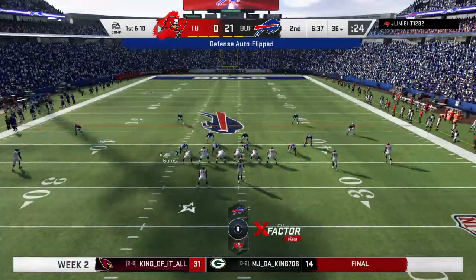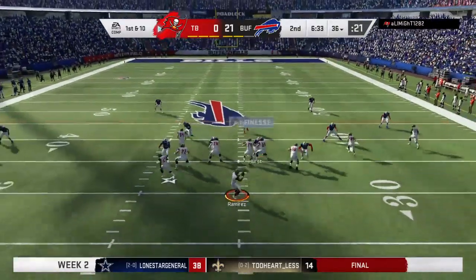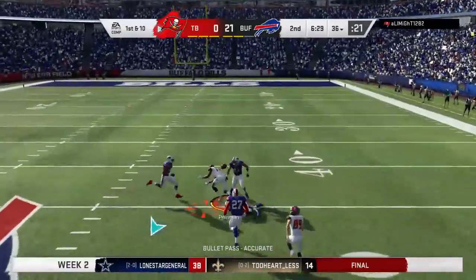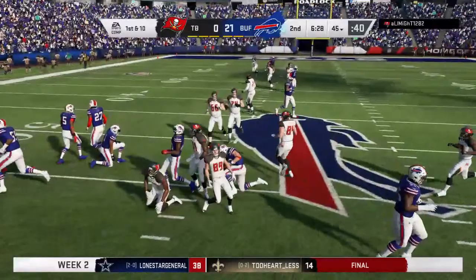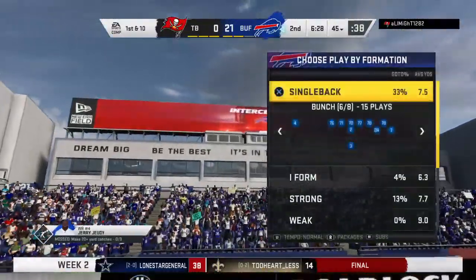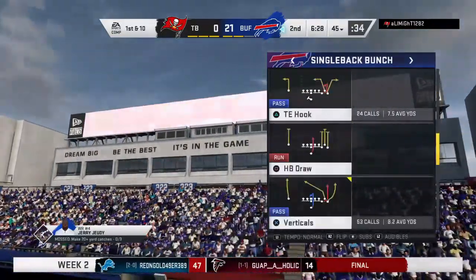So from the 36 now, 1st and 10. Ramirez now, from the gun, he'll throw. And his pass is intercepted for the 4th time today. Picked off by Troy Apke, and his crew will take over at their own 45-yard line.